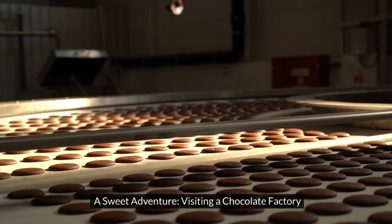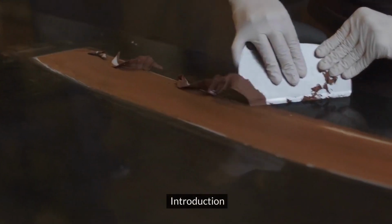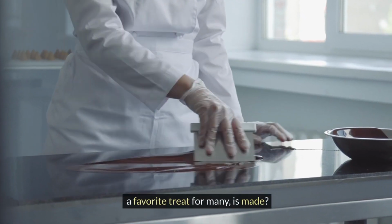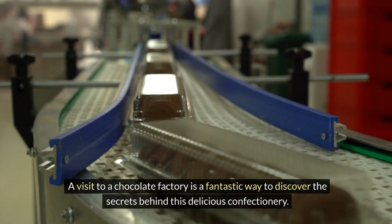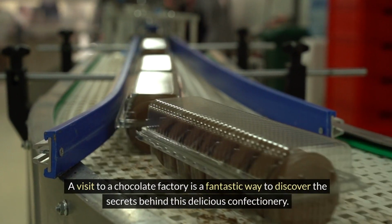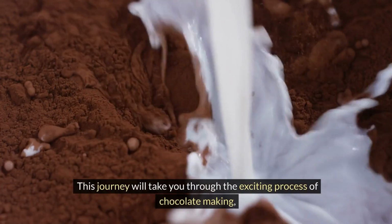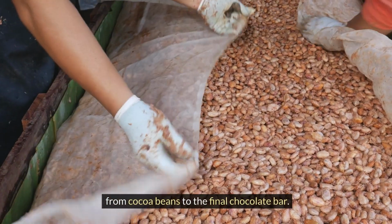A sweet adventure. Visiting a chocolate factory. Introduction. Have you ever wondered how chocolate, a favourite treat for many, is made? A visit to a chocolate factory is a fantastic way to discover the secrets behind this delicious confectionery. This journey will take you through the exciting process of chocolate making, from cocoa beans to the final chocolate bar.